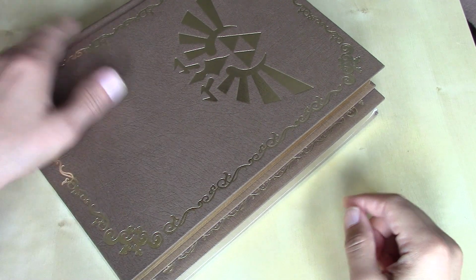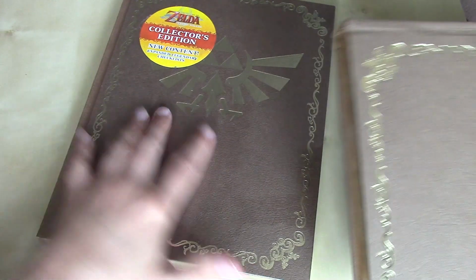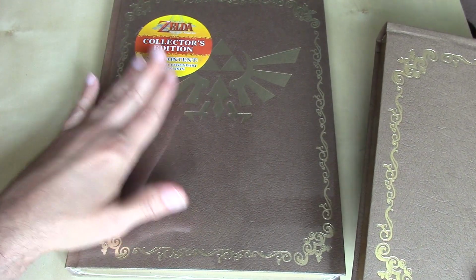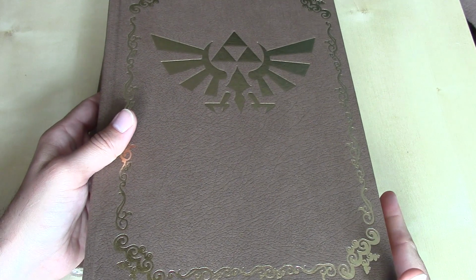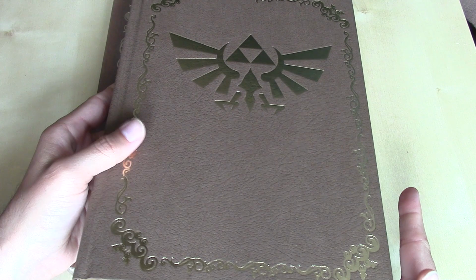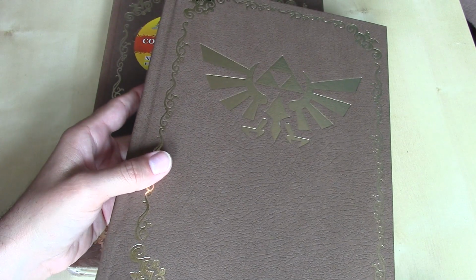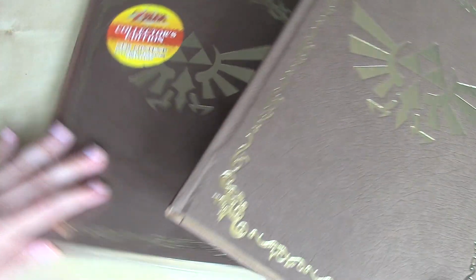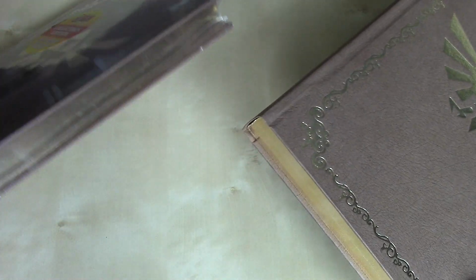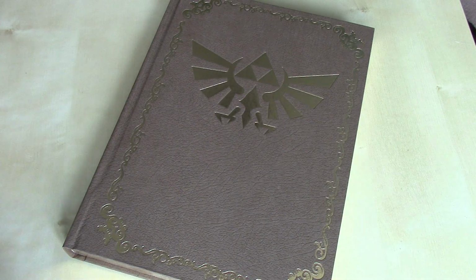And that's kind of because these original guides were all very similar in size, but they weren't all exactly the same size. So in order to get the collector's editions to fit in that box set, of course they all needed to be the same size. So that's a change that they made there. But one of the features of both of these is that the edges of the pages are gold. Kind of a nice touch there.